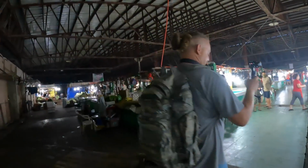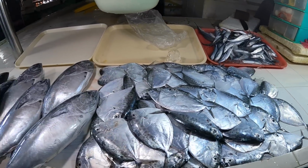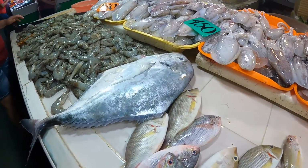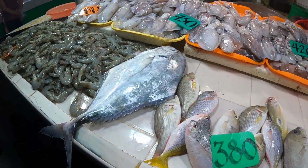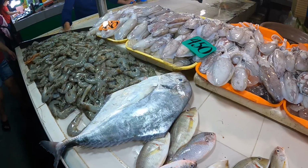Good morning. This is an African pompano. African pompano, one of my favorites. Are we getting that? We might be in a second. So how do you know if it's fresh?